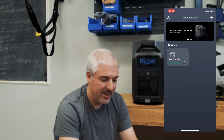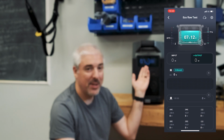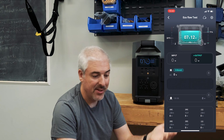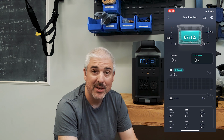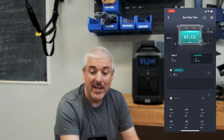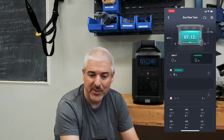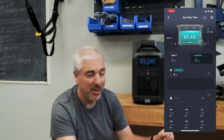But when I open up this Ecoflow device, you can see a few pretty cool things in here. First of all, you get a little bit more detailed insight into how much power you have left. On the display screen, you can see it says 7 days. When I go in the app, it takes me down to an additional level of detail. I've actually got 7 days and 12 hours remaining. You can see my input and output. You can see a little bit of history in there. And let's turn on the inverter and we'll see hopefully some of those numbers jump.